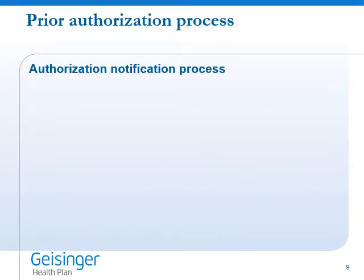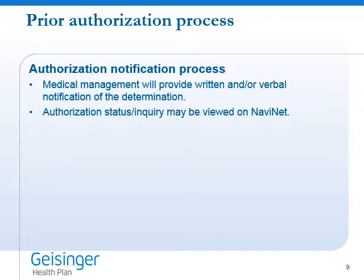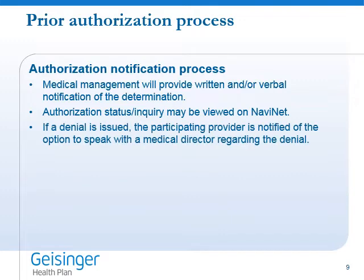Notification regarding your request will be provided by our medical management staff. Approved services may be viewed on Navinet under the Authorization Inquiry workflow. If a denial is issued, you will be notified of your option to speak with a medical director regarding this decision.